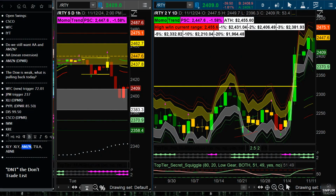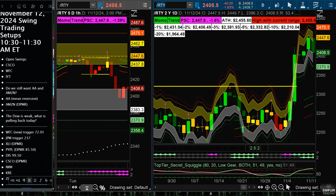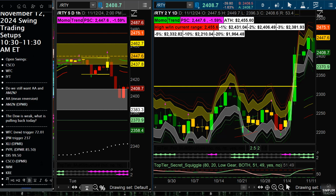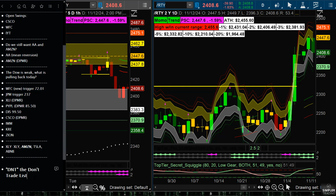Taking a look at symbols that I like, if you want to take a look at the left side of the screen, these are symbols that are on the radar. And every single day I'll be looking at either a mean reversion or a daily price movement range. And it's a valuable list, gang. These are things that we like in terms of the expectation for follow through.